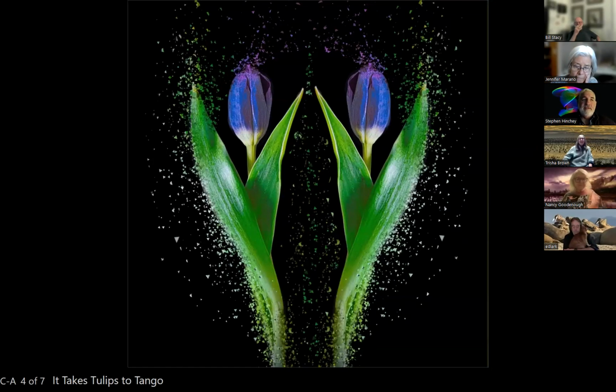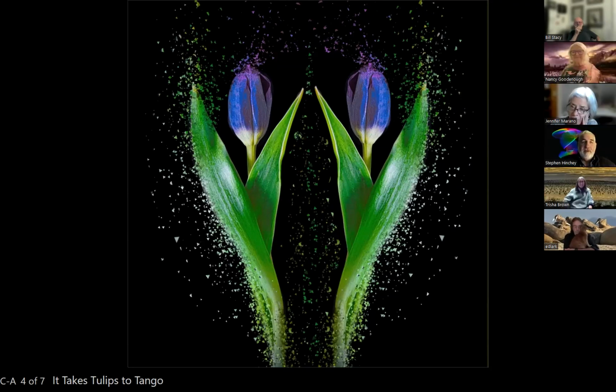It takes tulips to tango. Very cute, very cute. And at first I thought you just plunged them into water, but you didn't, because these aren't little round balls of oxygen that are coming off. And you've done a lot of nice things with the detail.